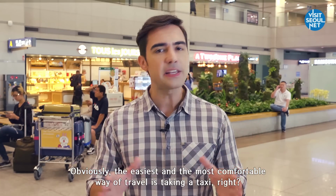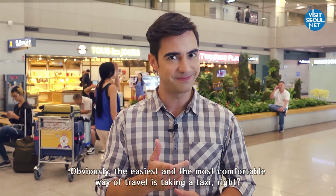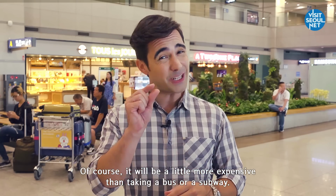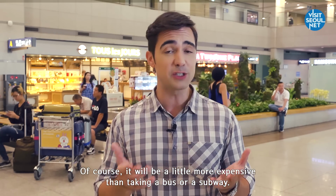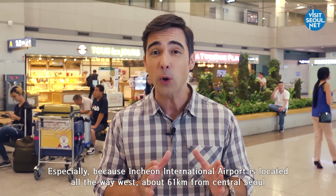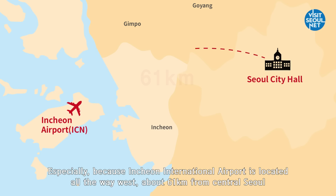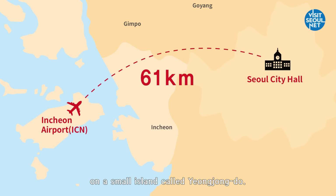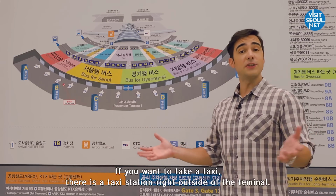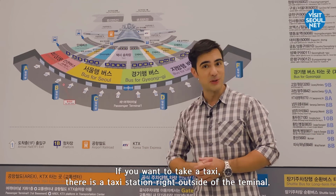Obviously, the easiest and most comfortable way to travel is taking a taxi, right? Of course, it will be a little more expensive than taking a bus or the subway, especially because Incheon International Airport is located all the way west, about 61 kilometers from central Seoul, on a small island called Yeongjongdo. If you want to take a taxi, there's a taxi station right outside the terminal.